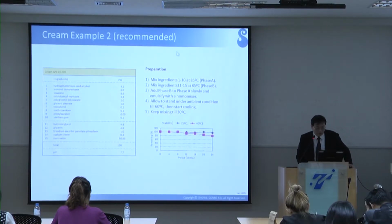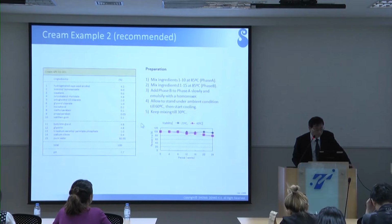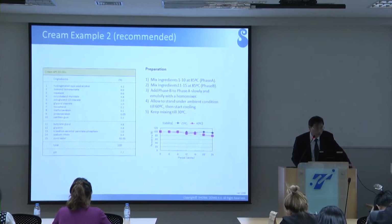So today I brought a sample of APC 02001 here. This sample is also very stable, and some Japanese cosmetic companies already use this basic structure to make finished products and sell in Japan.